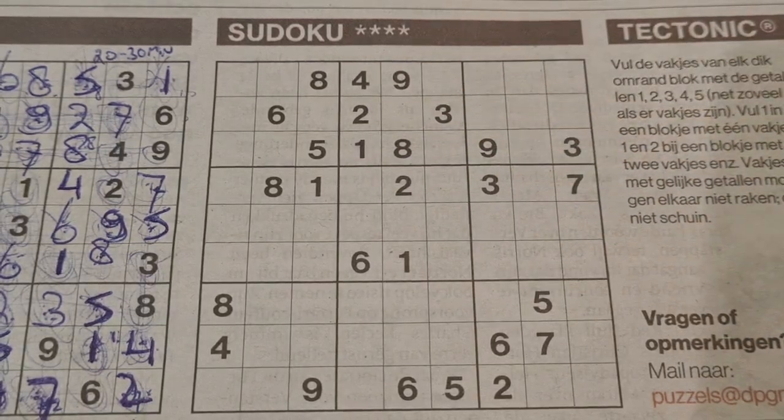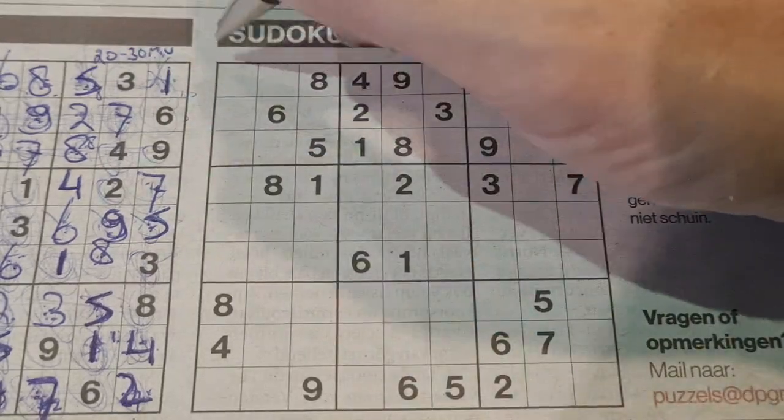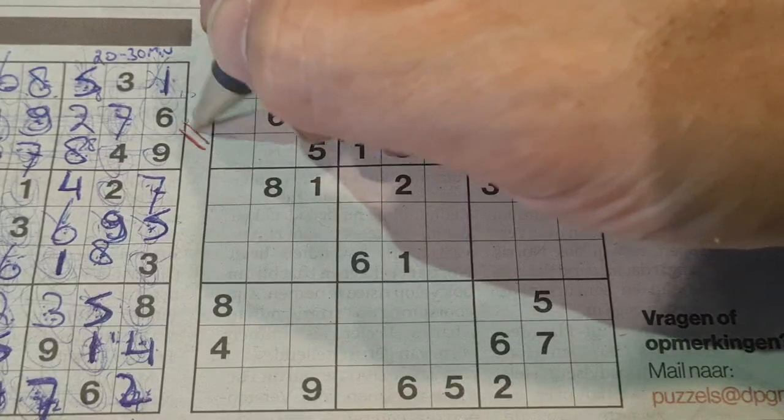News of the day, well, in a week we have the presidential election 2024 of the US. Yes, Kamala versus Trump. Okay, enough about politics. Let me start with this one.